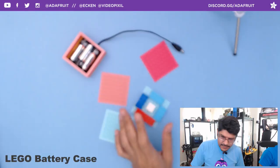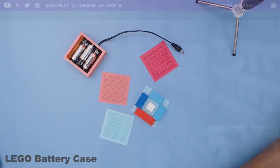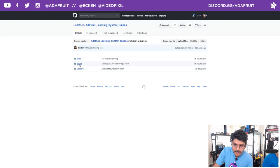I actually have it already released on GitHub if you'd like to play around with it. Let me see if I can find it. Oh boy, I hit the X button. Yeah, so they're over here on GitHub. If you go to the Adafruit Learning System Guide repo, there's a Cricket Mounts repo. And then inside of there, there's STL, solids and vectors. So if you go to the solids, you can get the step files for all of these guys.